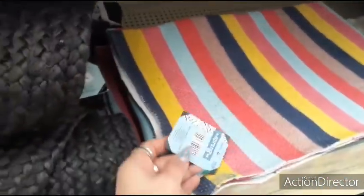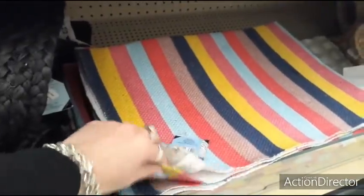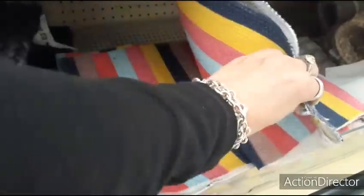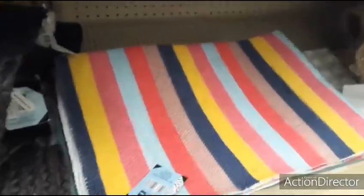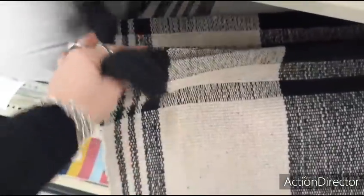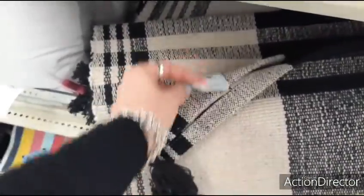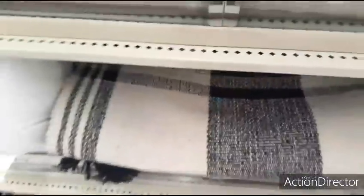They also have these really cool rugs. $29.99. Very colorful. Not that big though. Oh yeah, they are. I'm sorry. That's pretty neat. I had these. They lasted for a while. I mean, I got them on sale. I think I got them like 50% off. $29.99. I think I have them somewhere.